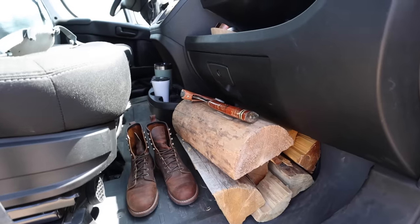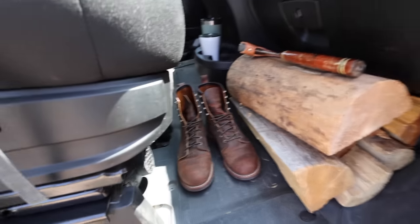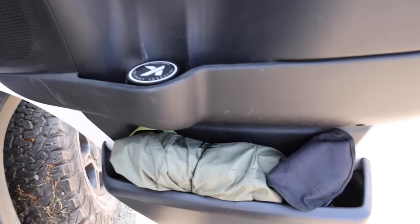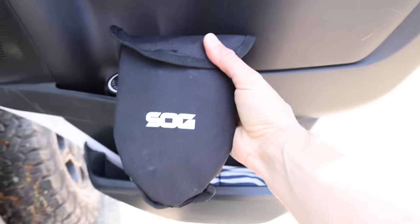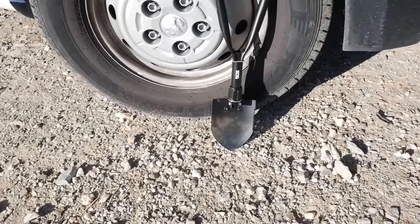This allowed for a little more ground clearance and a much smoother ride down bumpy forest roads. Here in the passenger front seat, I am typically storing firewood and a hatchet and yet another pair of shoes. Here on the side door, I keep a lot of day packs, my packable shovel. And this is something that I use really often when I'm out in National Forest or BLM land.